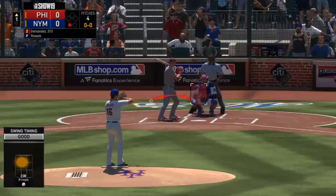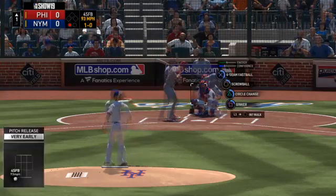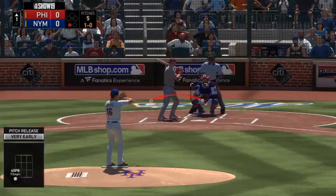Coming to the plate now, Cesar Hernandez. Couple of hits for him in 4 trips to the plate last night. A ball and no strikes.